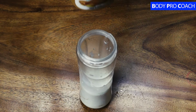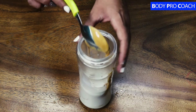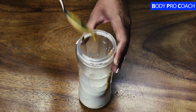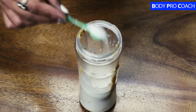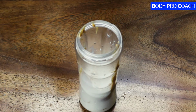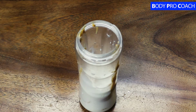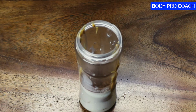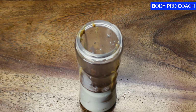Peanut butter 1 tablespoon unsweetened, stevia powder 1 teaspoon. You can also use honey for the same. And last but not the least, 1 teaspoon of cocoa powder and some ice cubes.